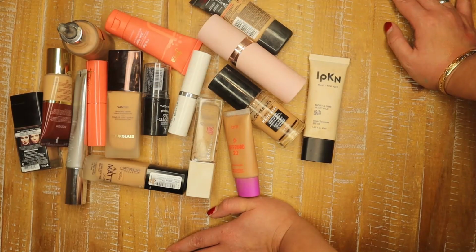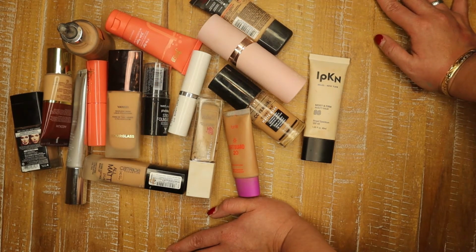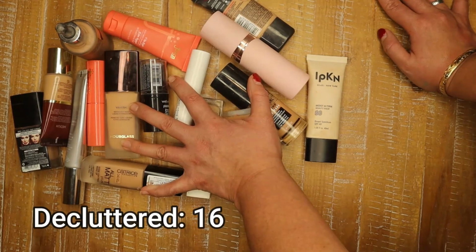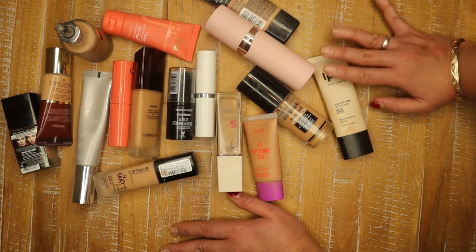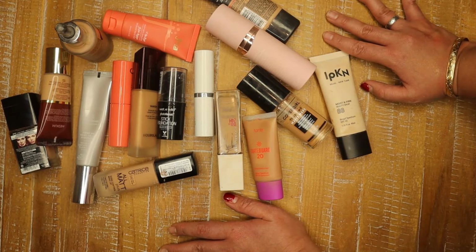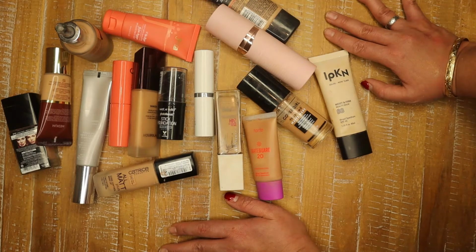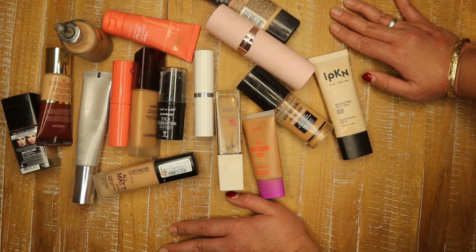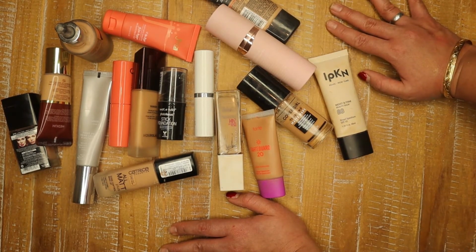All right, so this is all the foundations I'm getting rid of. This is not enough because in total I had 55. I know some of the foundations I have more than one shade in them, but that is just so crazy. But right here I have 16 that I'm getting rid of, so that is better than nothing. It's better than keeping all of them on hand. So that leaves me with 39 foundations left. So I'm gonna hold on to those, and maybe I will get rid of more. I need to, but for now I'm keeping them. So here we go. That was all of my foundations.